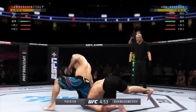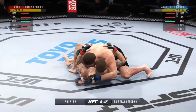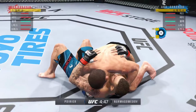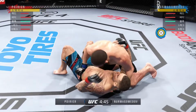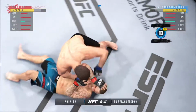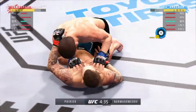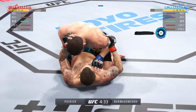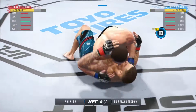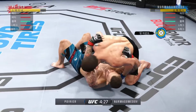Nurmagomedov's shot is blocked. Nice entry into the finish directly. Entering in on a single leg takedown attempt here, and he is able to get the fight where he wants it. Nice job there. The moment he secures that single leg, you can see how comfortable he is and the variety of finishes he has for this position. All right, so inside the open guard of his opponent, you got to be careful playing around for too long here on the ground with this guy. A lot of top pressure being applied here as he works out of side control.